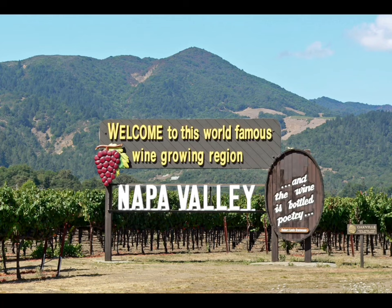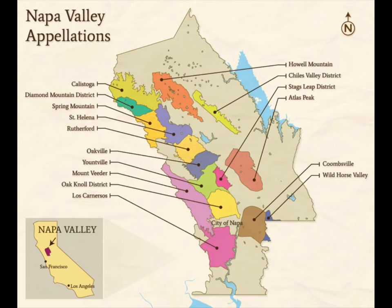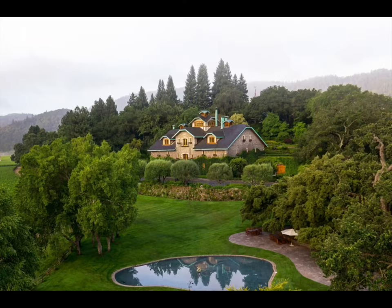Today we're going to take you on a trip to one of the most famous wine growing regions in the world, Napa Valley. Located northeast of San Francisco, Napa Valley is a collection of many American viticultural areas, as you can see here, from up north in Calistoga to the south at Los Carneros. Lots of different soils and climates that lead to very different winemaking.